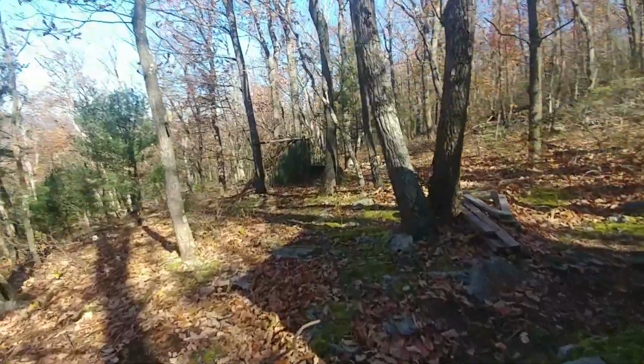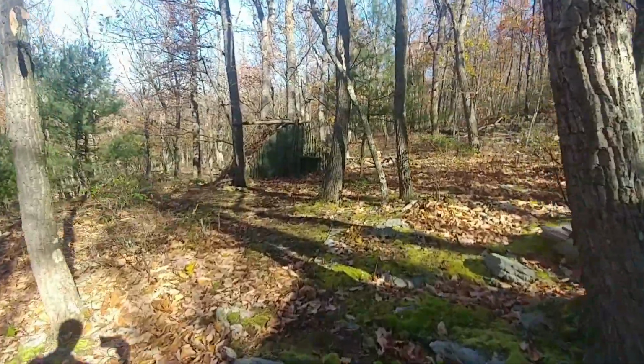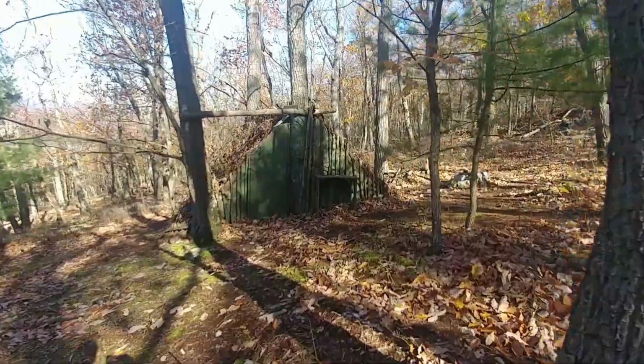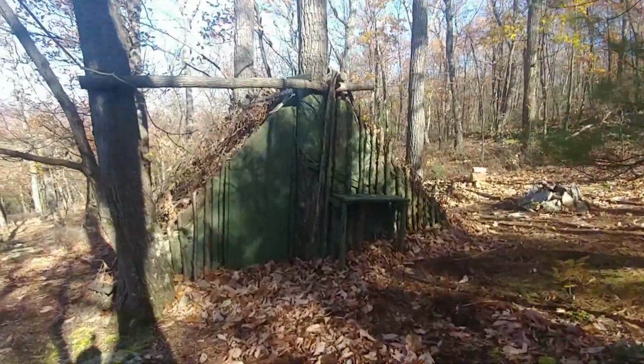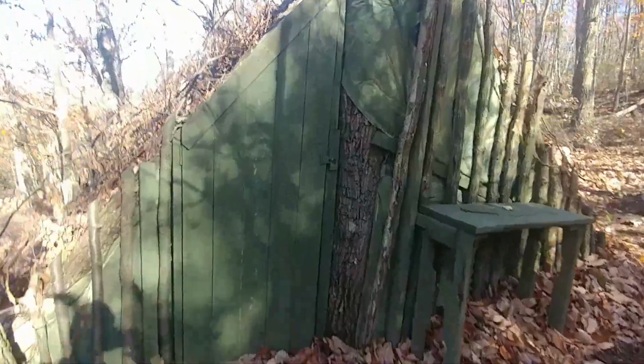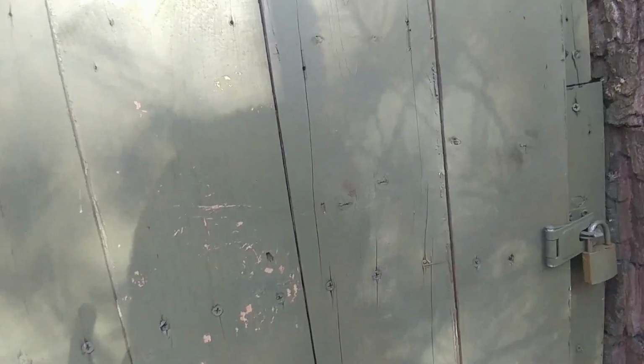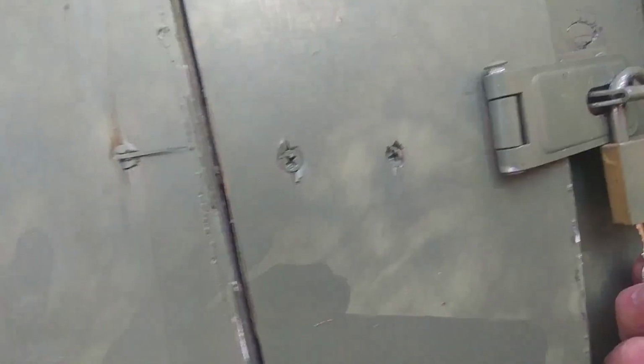Alright, let's see if this lock is still free enough to unlock. We had trouble with that once before with them getting moisture and humidity all summer long, and then I guess the tumblers get all rusty. Oh wow, look at that.